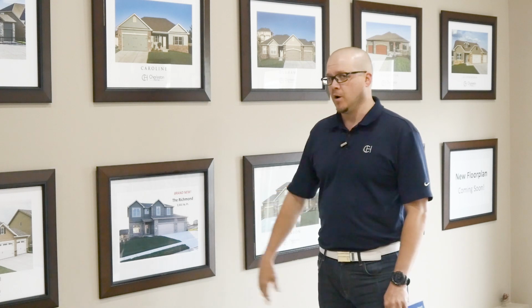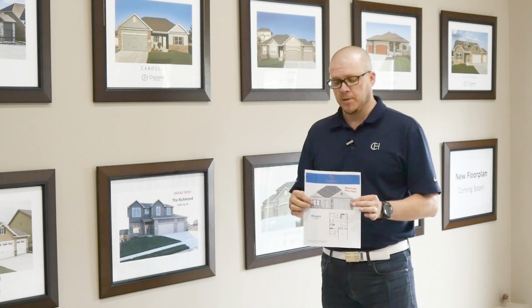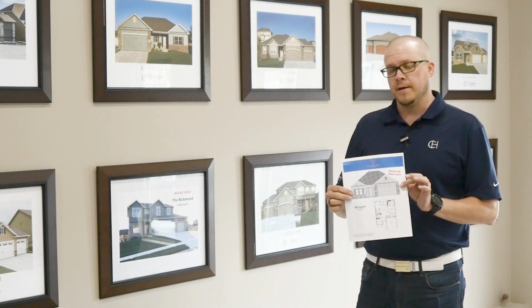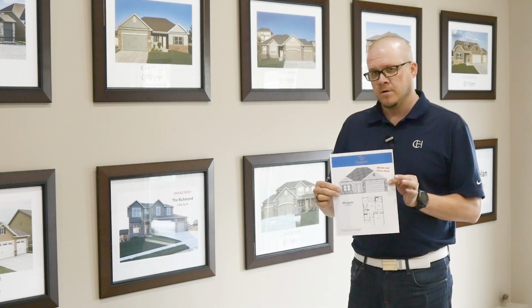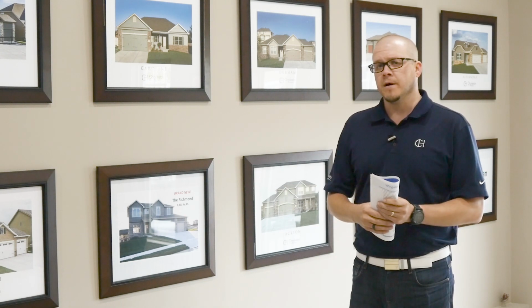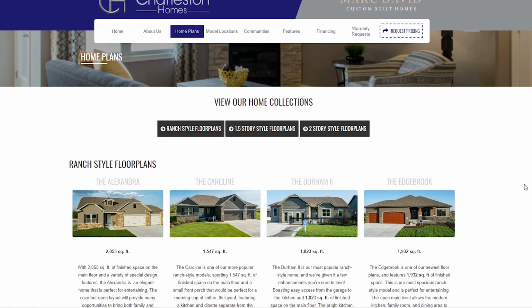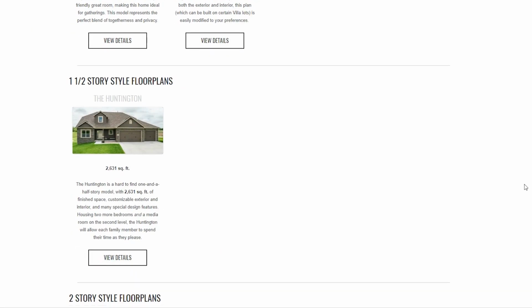The upstairs is awesome. And then also we have a new villa plan out called the Wingate. We're building a couple of these right now. Both of these we don't have models yet, but should be having models sometime in the next year or so. But definitely if you go to our website, you can check out floor plans, drawings, things like that.